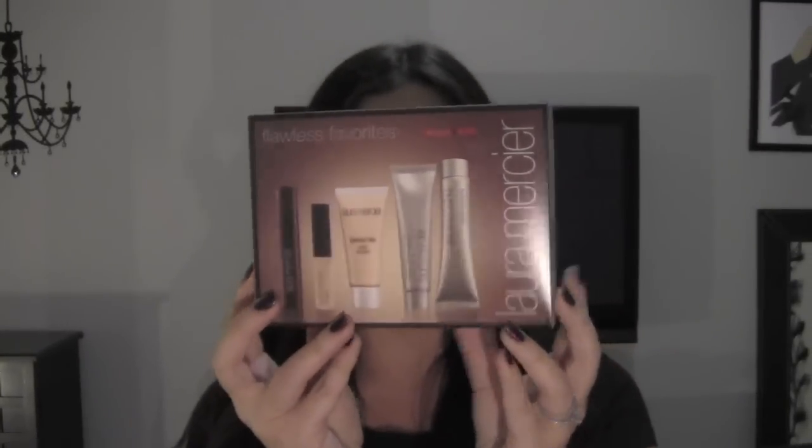For my 500 point perk, I got the Laura Mercier favorites. It has a mascara, eye basics in wheat, face moisturizer, and a foundation primer. So it's a cool way, because I hadn't tried any of these products from Laura Mercier, and I do love everything from her. So we'll see how I like these. This is a good one for 500 points.